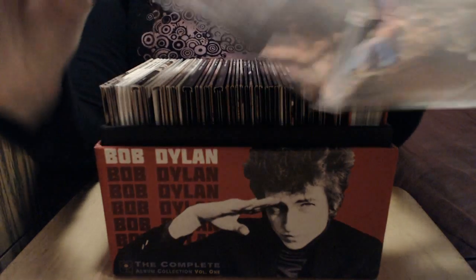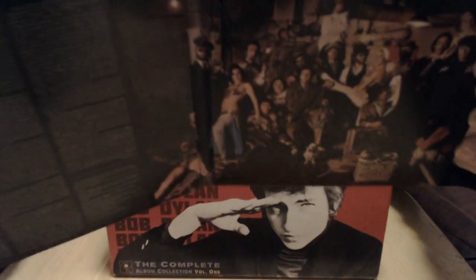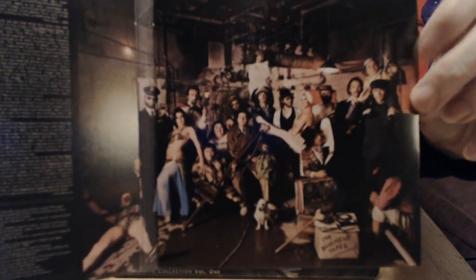Here is the Basement Tapes, Bob Dylan and the band. It was just some music they wrote and sang, but never released, I think. Pretty cool picture. A lot of things going on. I know you can't see it very well because it's not auto-focusing.